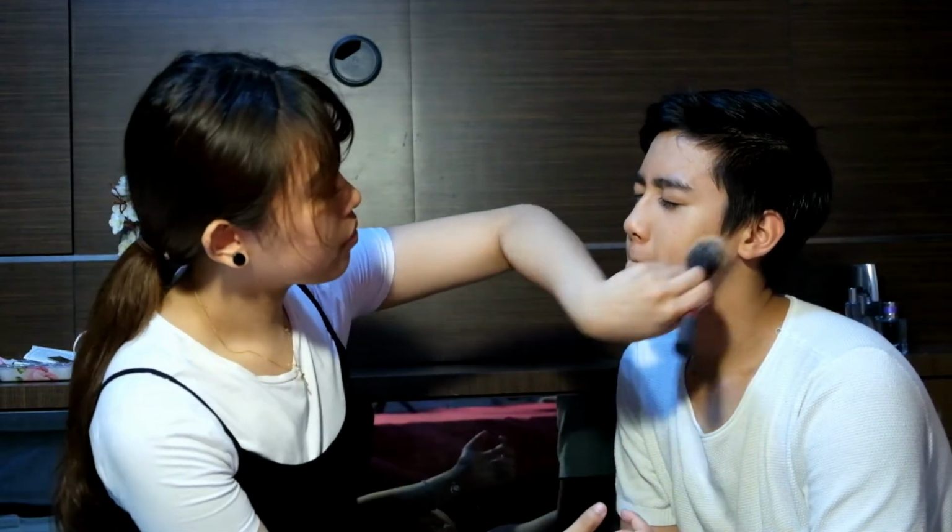Okay, so once you're done with the under eye, you're going to use this brush and use that all over his face. We're done with the base.